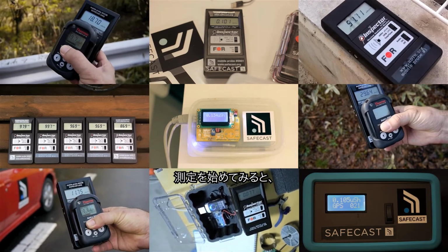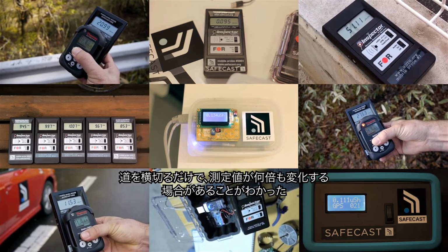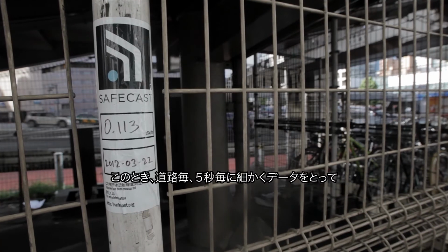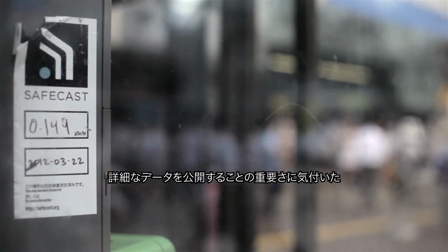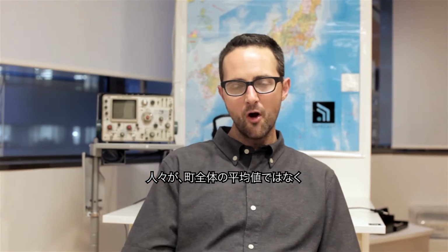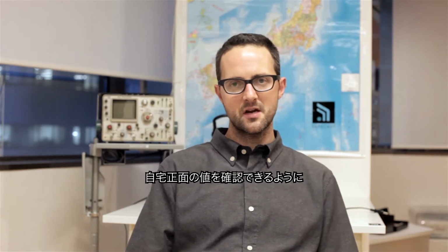As we started taking measurements, we saw that a reading can change like 100% just by crossing a street. And that's when we realized that it was really important for us to take very granular street by street readings every 5 seconds and publish really granular data so that people can drill all the way down and see exactly what the reading is right in front of their house, not an average of the entire city.